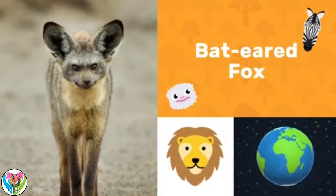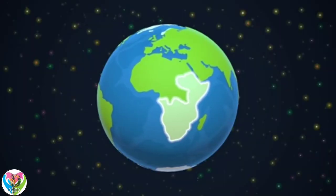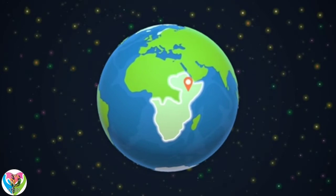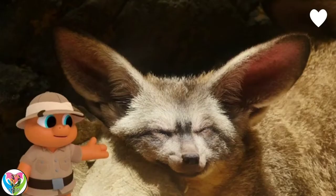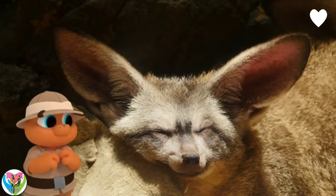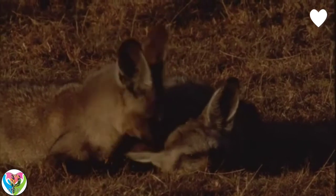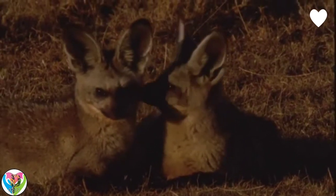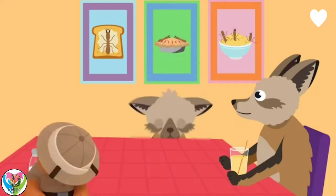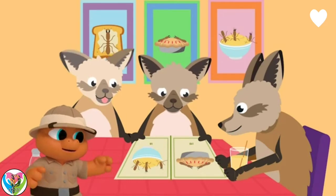Bat-eared fox. Bat-eared foxes are found in short grass plains throughout eastern and southern Africa. That fox is fast asleep. That's a bat-eared fox, Gorby. Unlike other foxes, bat-eared foxes are very sociable, and they love eating termites. Toasted termites, termite pie, termite ice cream?